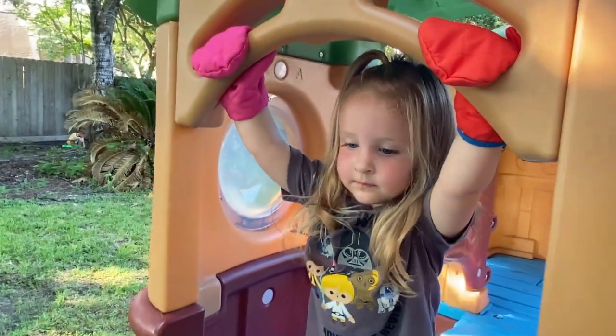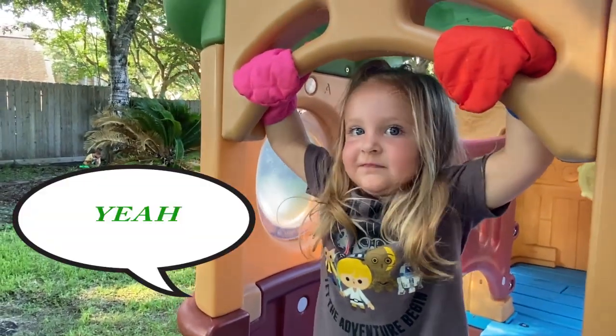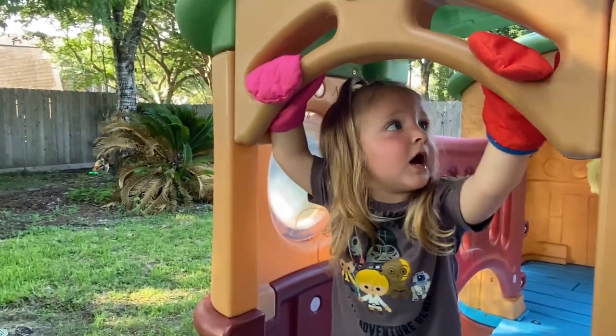Are you gonna try and hang with your oven mitts? Yes. You think that's gonna work? Yeah. Are you sure? Yes, I'm sure.